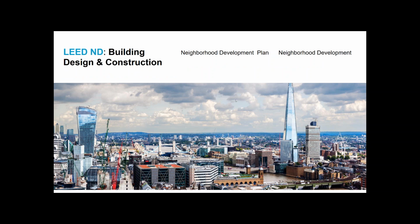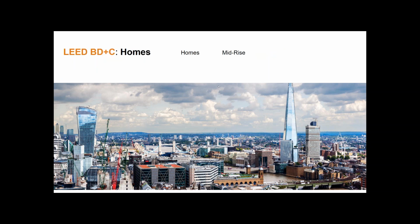Neighborhood development, split into two parts, plan versus the overall project, live, work, play development. One thing you need to know about neighborhood development that might show up on your LEED Green Associate exam is the word walkability. Live, work, play, we really want the master planning with our LEED ND projects. Homes, a couple things you need to know about homes. Homes is for single family residential or multifamily that's 3 stories or lower. LEED for Homes Mid-Rise is for those that are 4 to 8 stories. If you're over 8 stories, it's going to kick you back into the LEED for New Construction side.